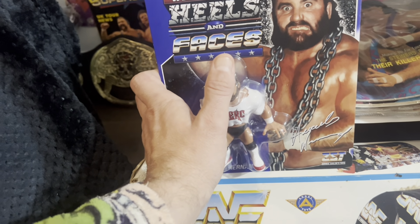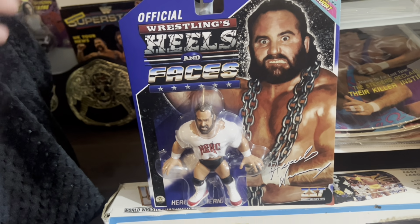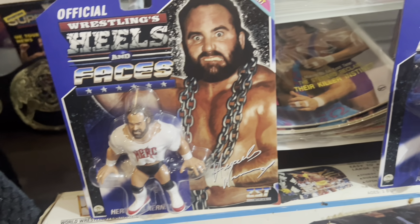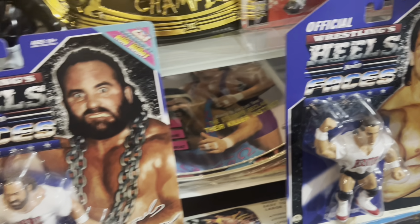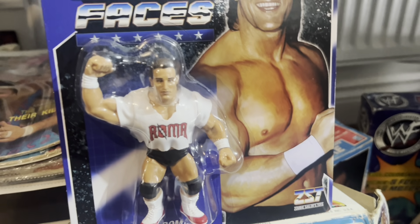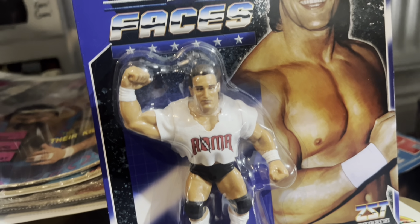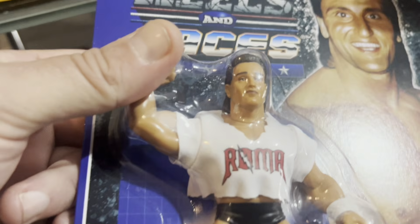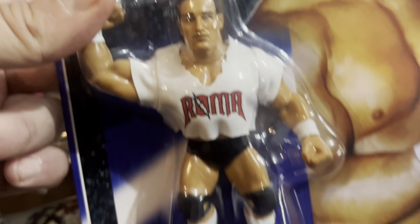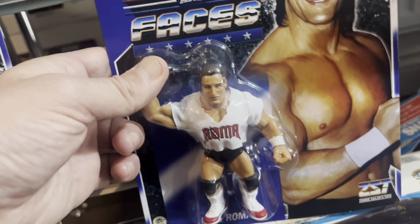Absolutely loved them. And when I popped into Rock and Roll Collectibles after going to Transformers TL Nation, it was literally over the road there. So I'm like, let's go in, and I saw these guys. I'm like, wow, yeah. Paul Roma.